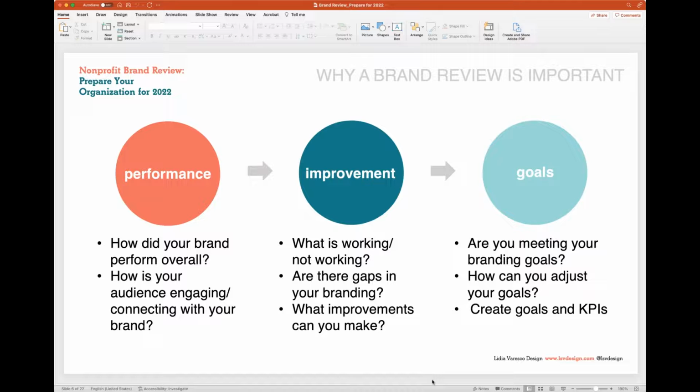By doing this review, one of the main things that comes out of it is that you can see what's working and what's not working. You can start to see if there are gaps in your branding, and if there are, how can you fill them? As well as what improvements you can make. And this is really important, I think, to do.